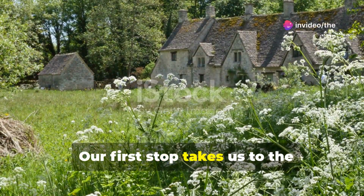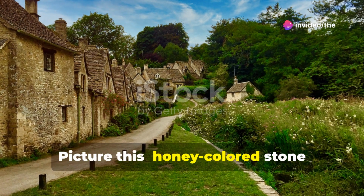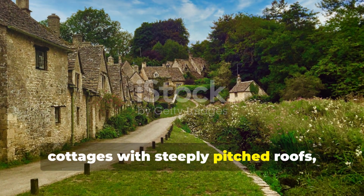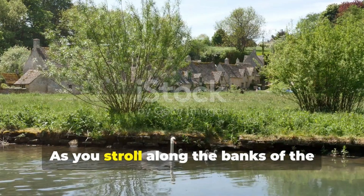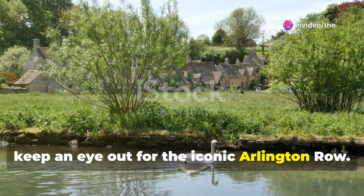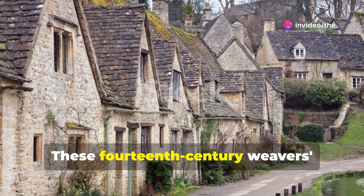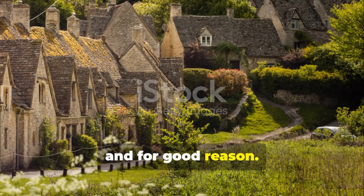Our first stop takes us to the quintessential Cotswold village of Bibury. Picture this, honey-colored stone cottages with steeply pitched roofs, draped in ivy and bathed in golden sunlight. As you stroll along the banks of the River Colne, keep an eye out for the iconic Arlington Row. These 14th-century weavers' cottages are among the most photographed sites in England, and for good reason.